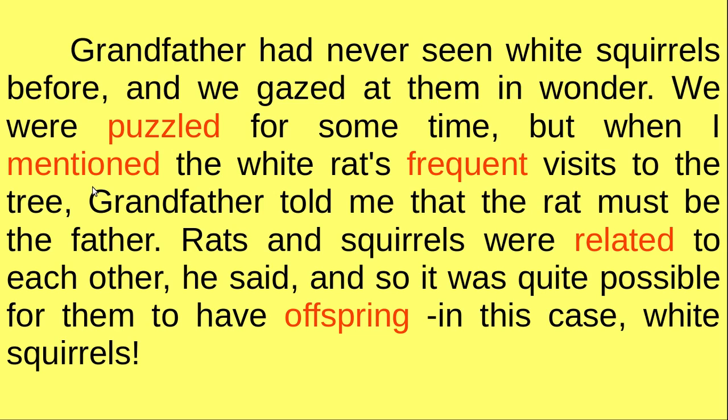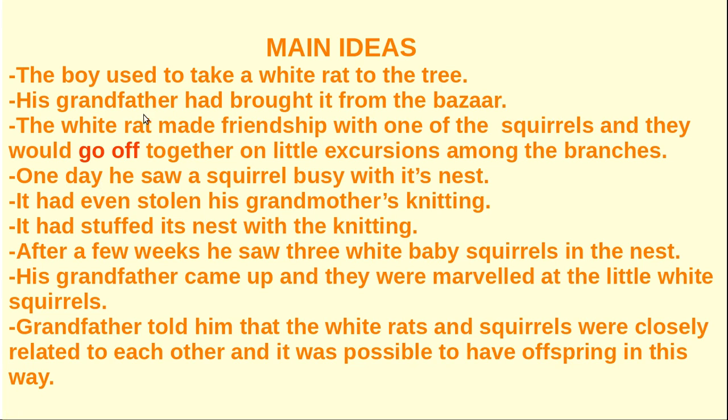Hope you have enjoyed this funny incident or funny episode. Now the main ideas: the boy used to take a white rat to the tree. His grandfather had brought it from the bazaar for 4 annas.